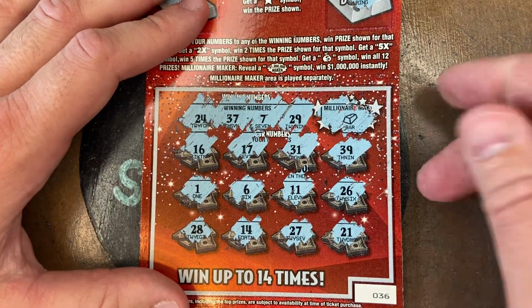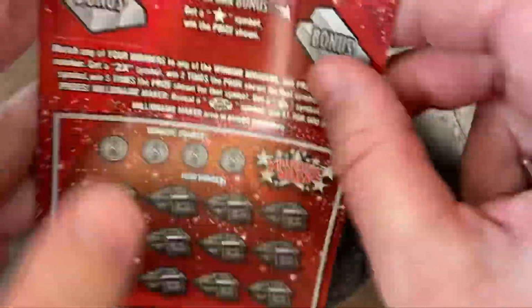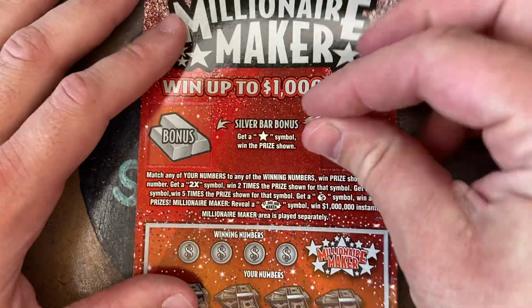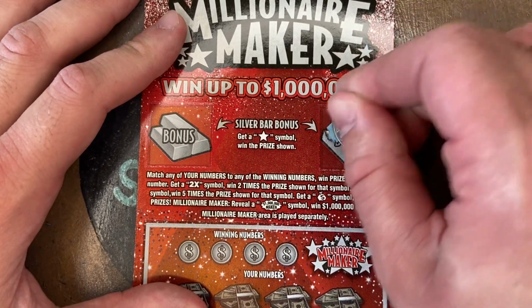And 21. So guess what? The very first ticket is a loser. You knew what I was going to say. You thought I was going to say loser. But nope, didn't say it this time. Wallet.